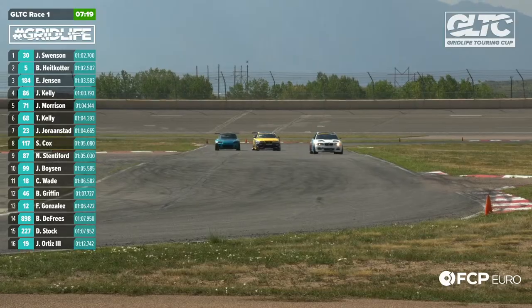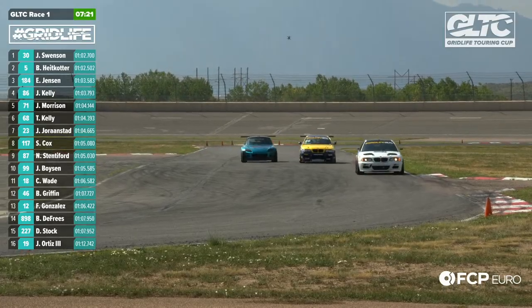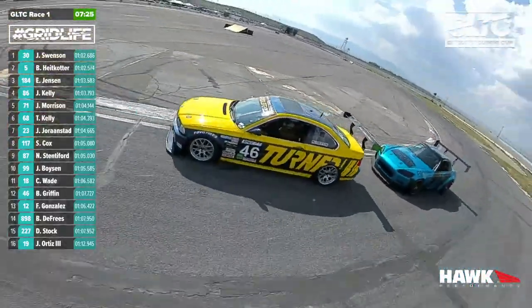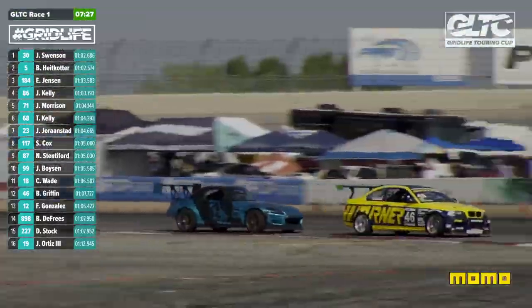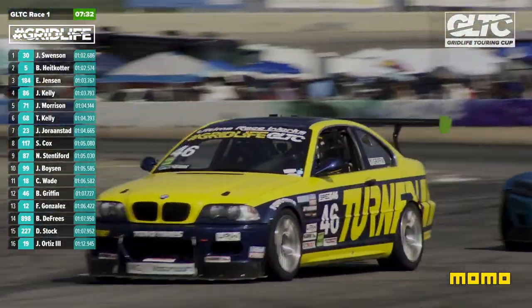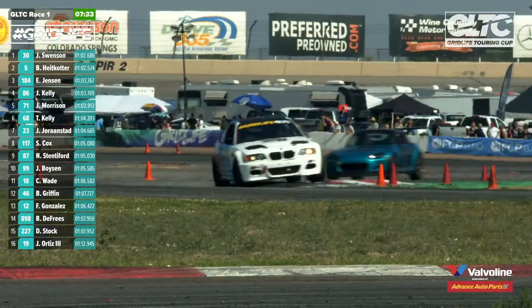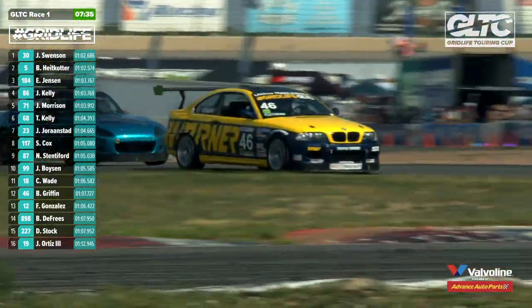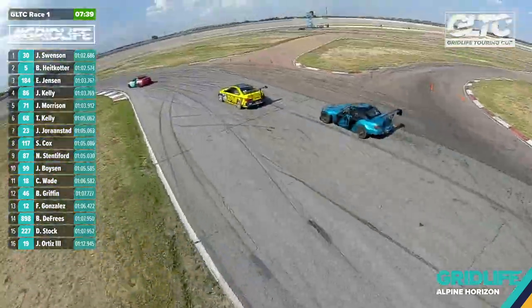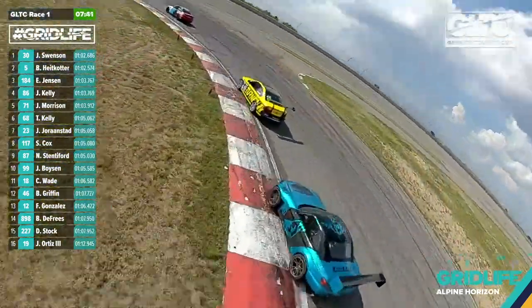There's a look at Jeremy Boysen after he had that little bit of an off. He's made his way up through what is becoming a really cool battle for just inside the top 10. Colton Wade leading Bill Griffin and Felipe Gonzalez. Gonzalez there in the teal S2000. Tons of pressure on the back of Bill Griffin, but Griffin has been here before and has a little bit of experience in defending with that Turner Motorsports BMW. Colton Wade has picked up, what is that now, three spots from 12th to be ninth.